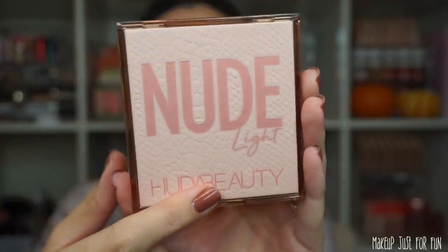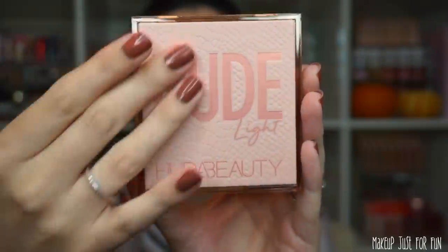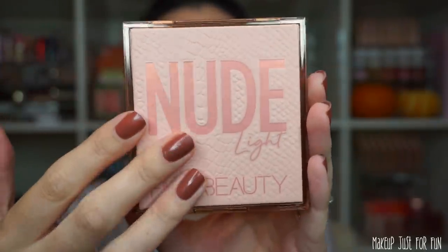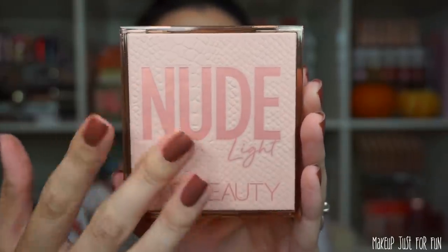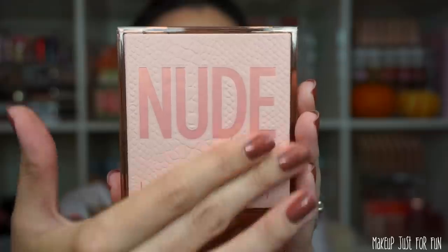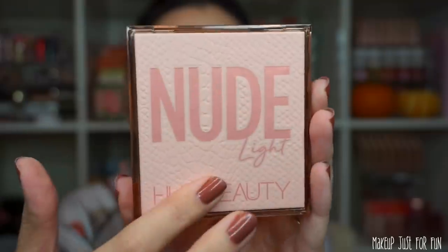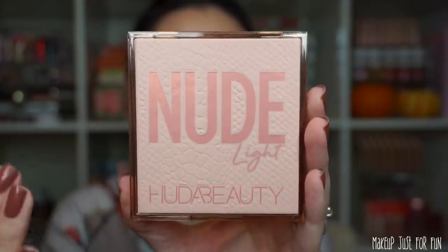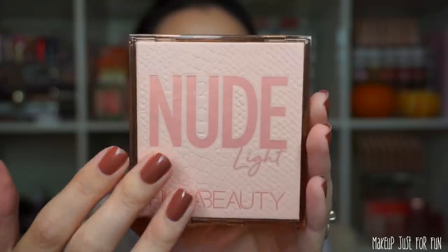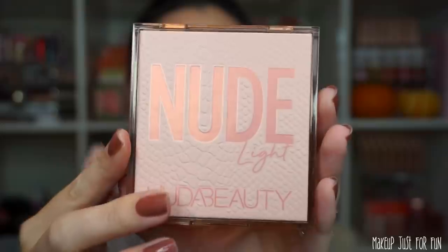When we take a close-up look at the palettes, they have this textured, like, snakeskin type of feel to them. This is really cool. It's definitely very different. I think it's very clever to do something that looks very simple but has this very luxe element, and it sort of makes sense as we're talking about the different depths and skin tone to have this be kind of a skin themed palette. That sounds gross, but it's not.